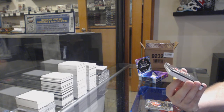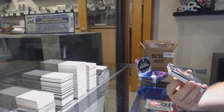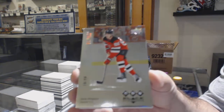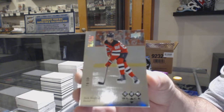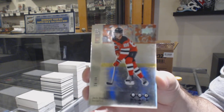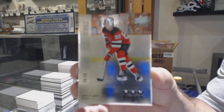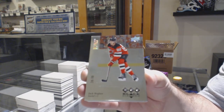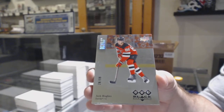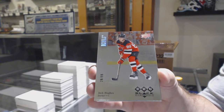Number 299 for the New Jersey Devils, Jack Hughes. Triple diamond rookie to 99, Jack Hughes. I have been hitting Hughes in everything tonight.